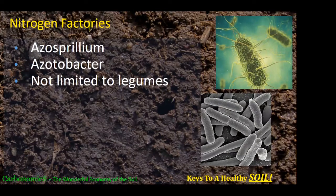Again, they have to get paid. They're not going to do it for free. Otherwise, they would die. So these little guys are cool because now we can do this with grass plants. We can do this with non-legume broadleaf plants. So why in the heck are we putting all of this money into nitrogen fertilizer for our corn? Why don't we just load up on these guys?